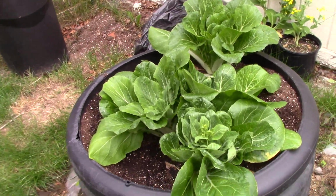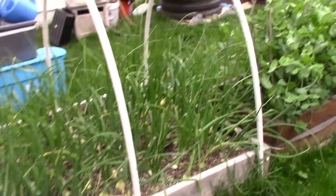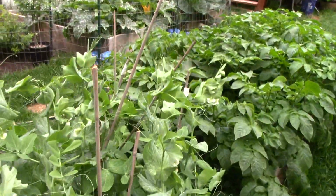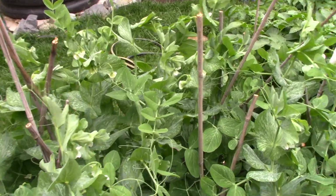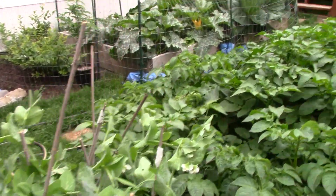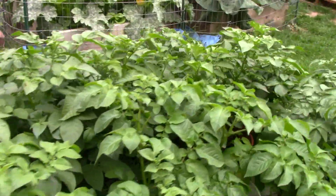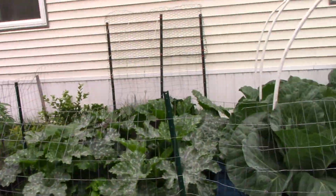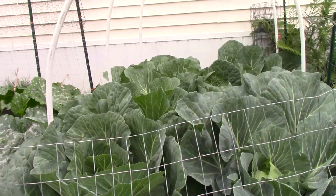But that's it, folks. That's what's going on in the Alaska home garden here. I hope you'll enjoy this content. You know that I care about everybody. I hope everyone's doing well. I hope your gardens are growing nice and green, or as green as possible depending on where you live.